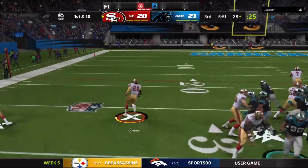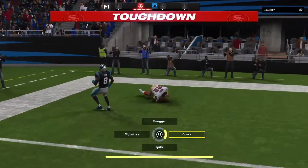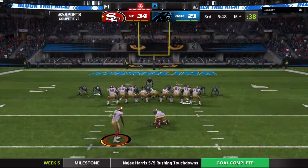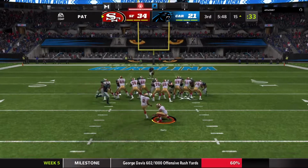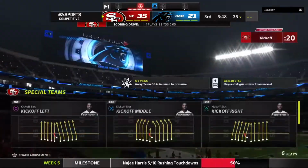They'll run on 1st down. It's Harris. And he's going to take it in. Touchdown, San Francisco. Najee Harris with touchdown number 7 on the year. And the 49ers are able to strike quickly to add on to their lead. Extra point right down the middle. And the lead now up to 14.